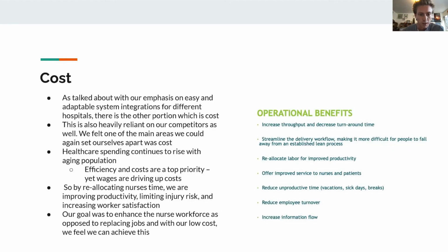And so then in terms of cost, as talked about, was sort of our emphasis on easy adaptable system integration. There's another portion which is clearly cost. And so a small rural hospital is going to have a lot less of a budget for this sort of thing than UCLA is. And so this is also heavily reliant on our competitor. And so we feel this was a main area that we could set ourselves apart once again. And so obviously efficiency and costs are a top priority for hospitals. They are still a business.